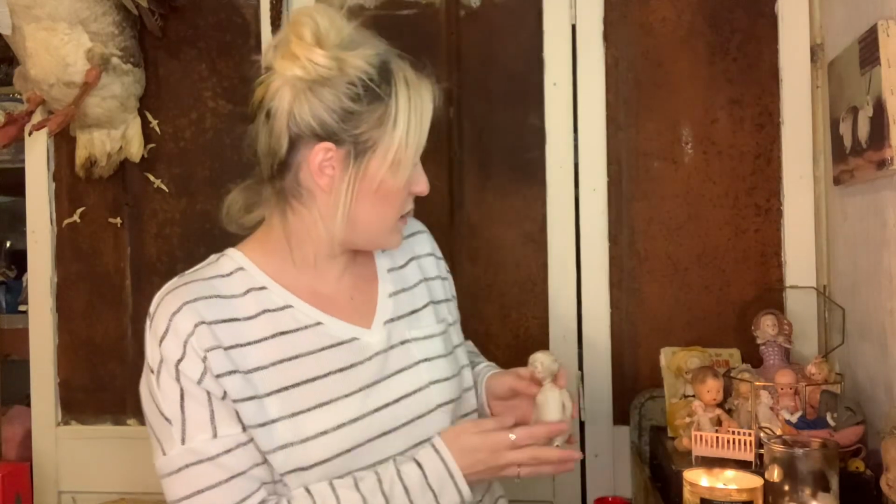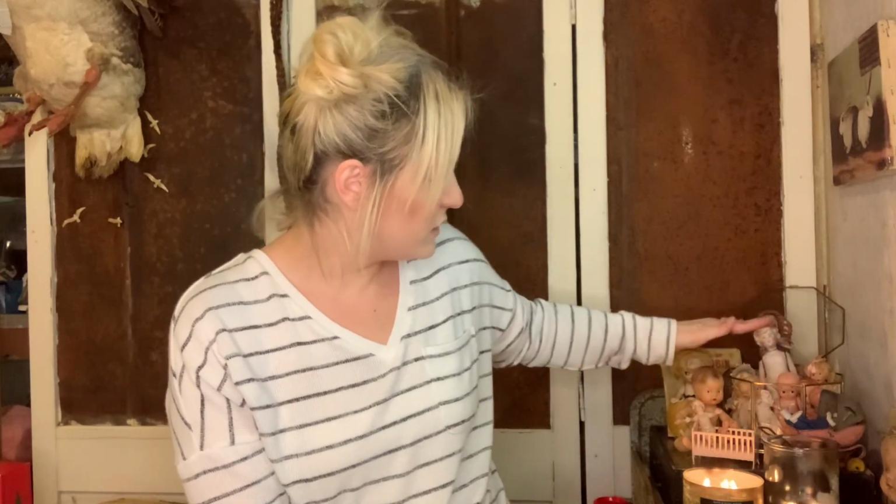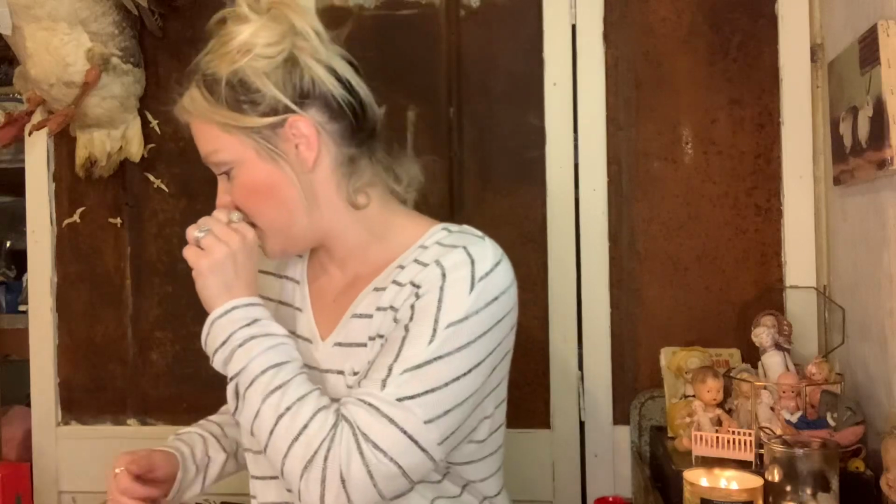She's missing a foot, but I like her just the way she is, and that's why I got her, because I don't think anybody else would, and I just had to rescue her. So she's gonna go up here with my babies. Welcome home, dear. Welcome to the Misfits.